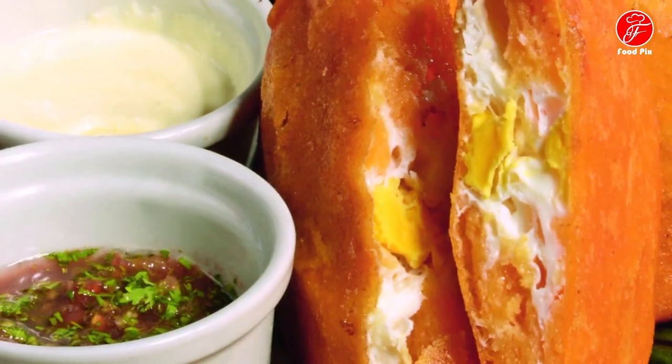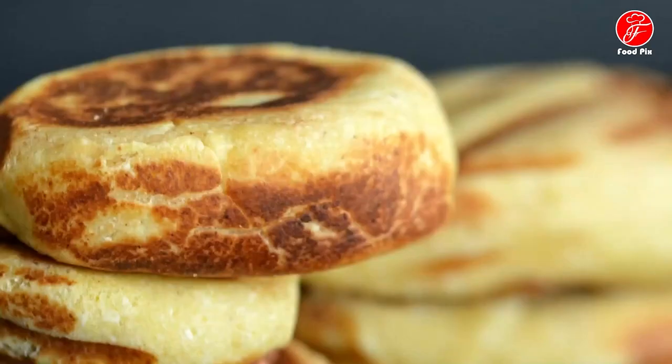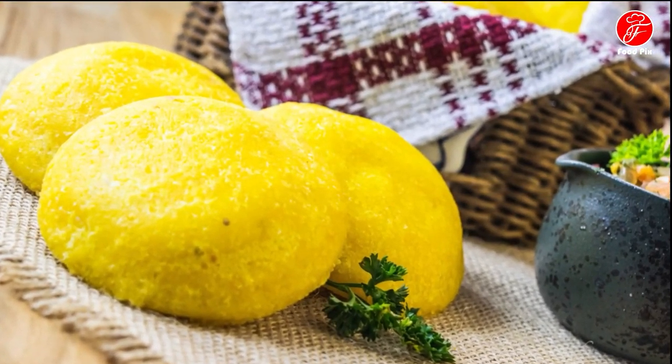Corn arepas are filled with eggs, then fried until the eggs are fully cooked. They are often served for breakfast, but also make for a nice afternoon snack when paired with a cup of coffee on the side.